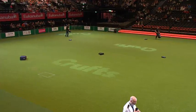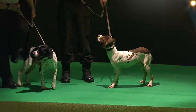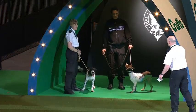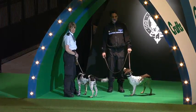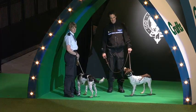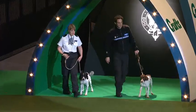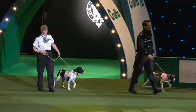Okay, and entering the ring now, we've got our friends from Staffordshire Police. This is Julie with her dog Alfie, and we've got Russ Martin here with Jasper from West Midlands Police. So they're going to systematically, between them, come out, search this arena, and hopefully locate the two bags that we've put out.